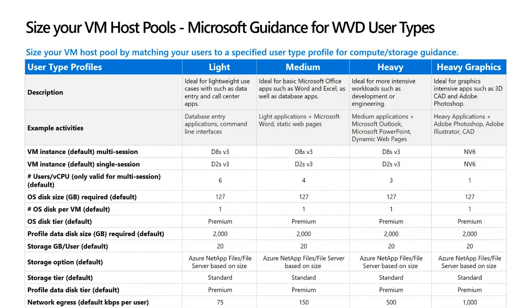So this is a slide with a guidance on resources needed, VM host pools. This is just a guidance. I would always recommend doing monitor and optimization to understand what's best for the workloads and what the users are actually using. So the four types are light user, that's usually database entry application, call centers, maybe drivers that just need one app.